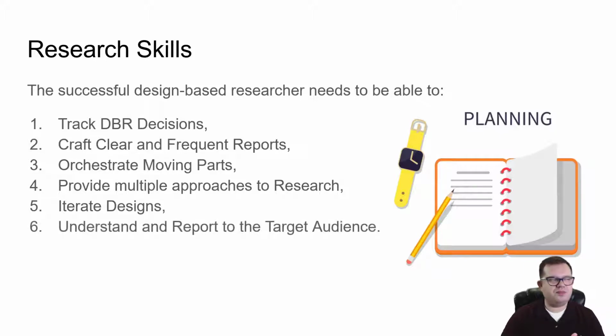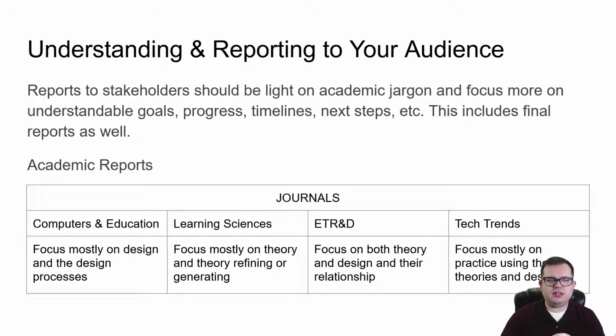And lastly, we have to understand that we have a complex audience that we're working with because we have so many different stakeholders and so many different audiences. Even within the realms of practice and research, there are different audiences. So I want to talk a little bit more about these audiences and what they look like. You can see on this slide that we do have several different audiences, and there are even several different research audiences that you might publish for.